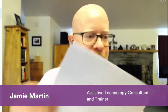Pieces of just loose leaf paper can certainly be a low-tech writing tool. This one does not have raised lines, but I've certainly seen paper with raised lines on it to help kids stay in between the lines. Graph paper is also a very good kind of low-tech tool for both just regular handwriting and maybe for math. What else can we talk about for low tech?